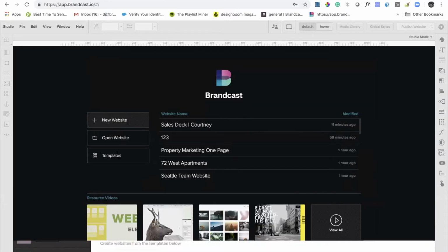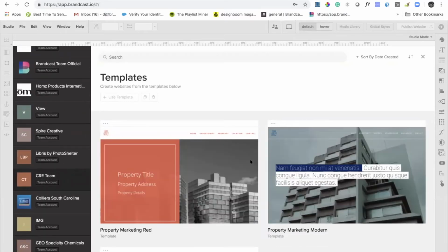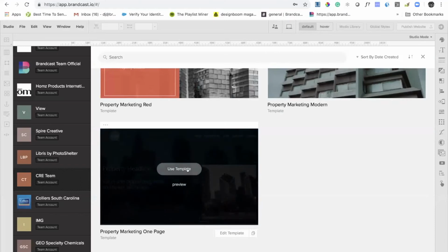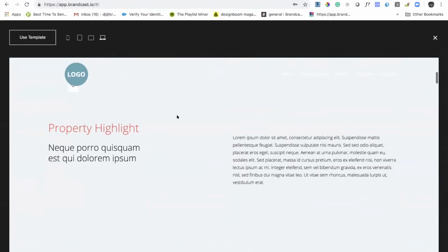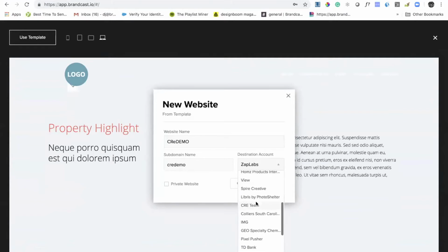Subsequently, if I want to open up a template and get started from there, I'll just need to scroll down to my CRE team template and choose which template I'd like to create. So I'm going to go ahead and choose this single page scroll template, and I can actually preview how my template looks across all device types. When I'm ready to use that template, I'll just go ahead and we'll call this CRE demo. Perfect. And then I'm going to choose for that to land in my CRE team account.